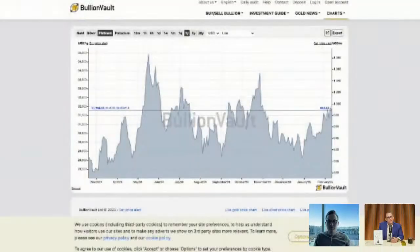So 15 years ago or so, you could buy 2 ounces of gold for 1 ounce of platinum. And right now you can buy 3 ounces of platinum for 1 ounce of gold. So everything is askew right now. And platinum, a lot of people don't realize, is actually 10 to 20 times rarer than gold on this planet. There's 10 to 20 times more gold on this planet than there is platinum. There's no reason why it should be selling at such a huge discount to gold.